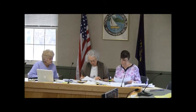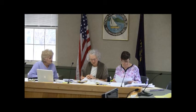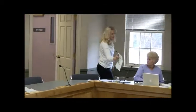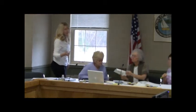4-24, Laconia. 7-9, Guilford. 7-16, actually, this is TD Bank. That was in my mail. Oh, okay. That had the local address on it, sorry. Didn't actually need to log in.